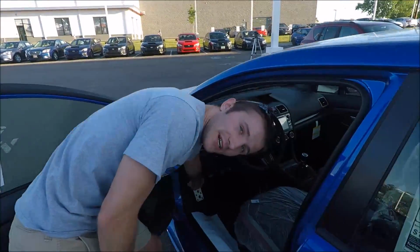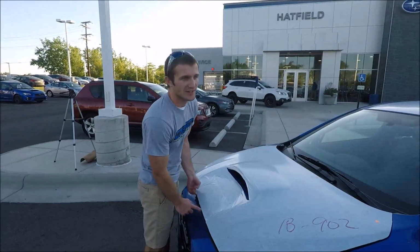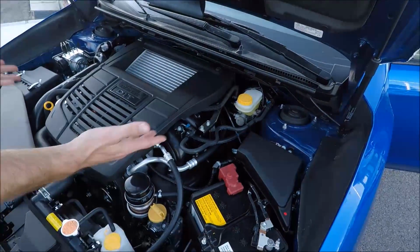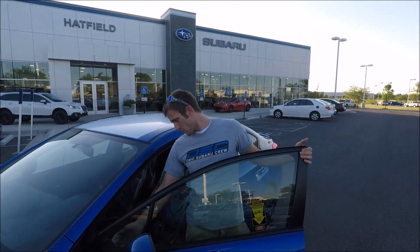All right, we'll pop the hood, see what she's got. See what she's got pony-wise. So it's the same motor, still gonna be the FA20, same horsepower, same torque, same everything. So under here, it's gonna look, guess what? The same, you're right.